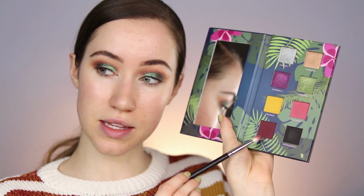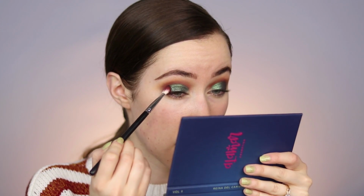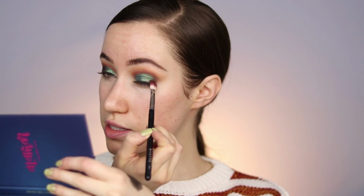Obviously this edge needs a little bit of help. So I'm gonna go into the Volume 2 palette, and I'm gonna take this shade right here called Damas, and it's a really pretty dark purple. I just think that this will be nice on this outer corner here, just to help those colors seamlessly blend together. So I'm just gonna go ahead and take that and press it on the outer corner and then lightly blend it into that teal shade.